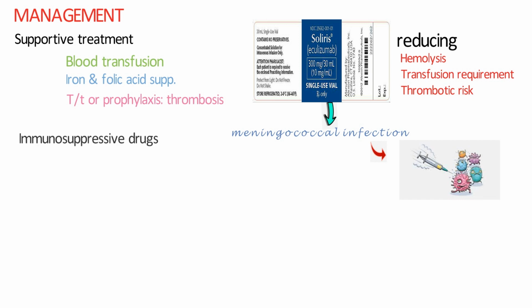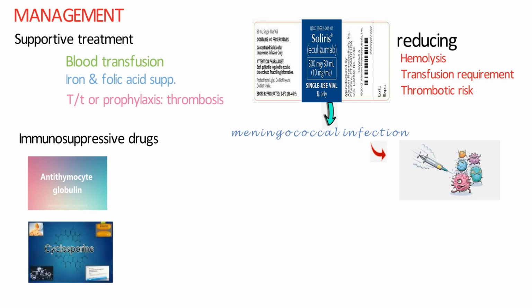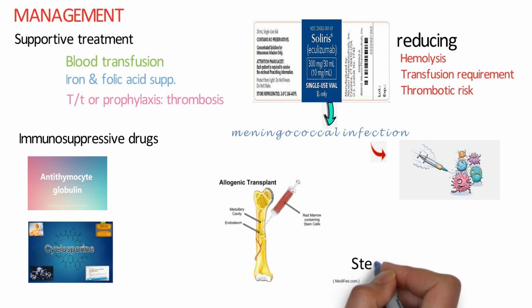Immunosuppressive drugs such as anti-thymocyte globulin and cyclosporine are sometimes found to be beneficial for those with evidence of bone marrow failure. The only definitive cure of the condition is hematopoietic stem cell transplantation.